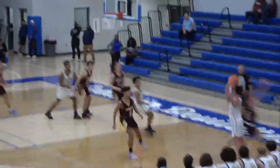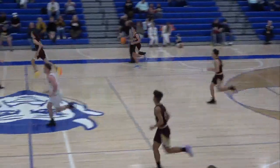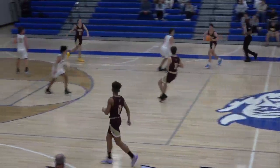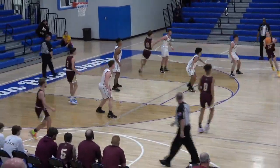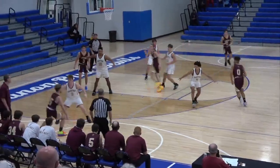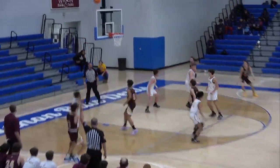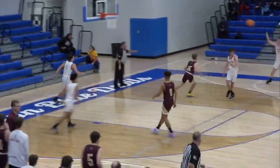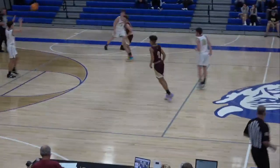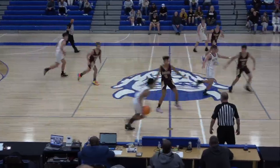Here's Torrance down on the baseline. Jackson Bush for 3, bagged it. And a 3-pointer, number 10, Jackson Bush. 11 for Jackson. 51-27, 24-point lead for Upperman. Left side, Pelham for 3. He answered. 3-pointer, Eli Pelham. 5 for Pelham. Lead's cut down to 21 again.